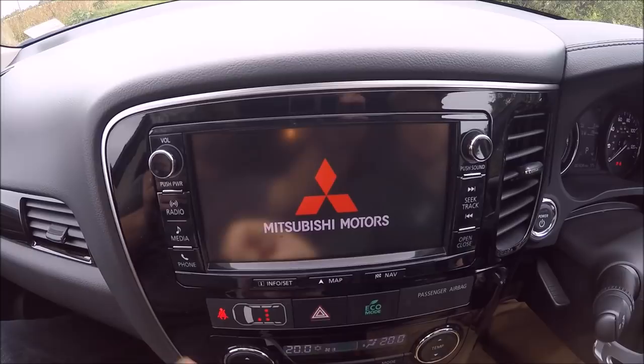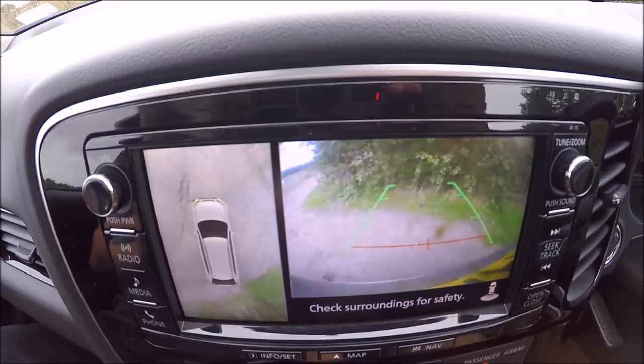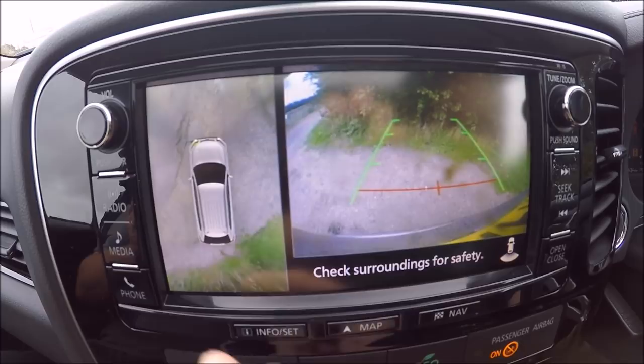Because it also comes with front and rear parking sensors and a reversing camera. There's no excuse to crash this car. So it's got the bleepy thing to say where you can go, where you can't, but also it's got the screen round here so you can see.